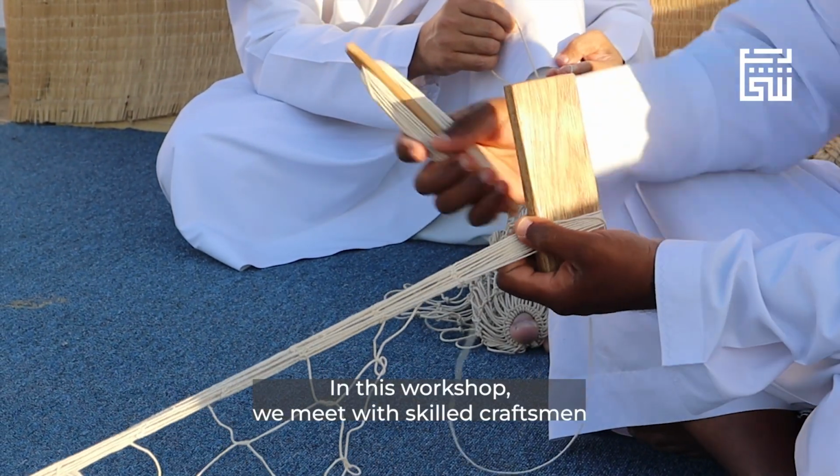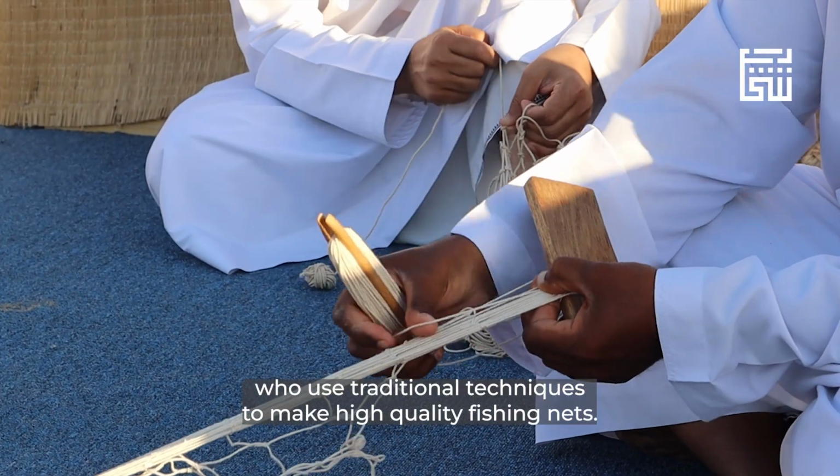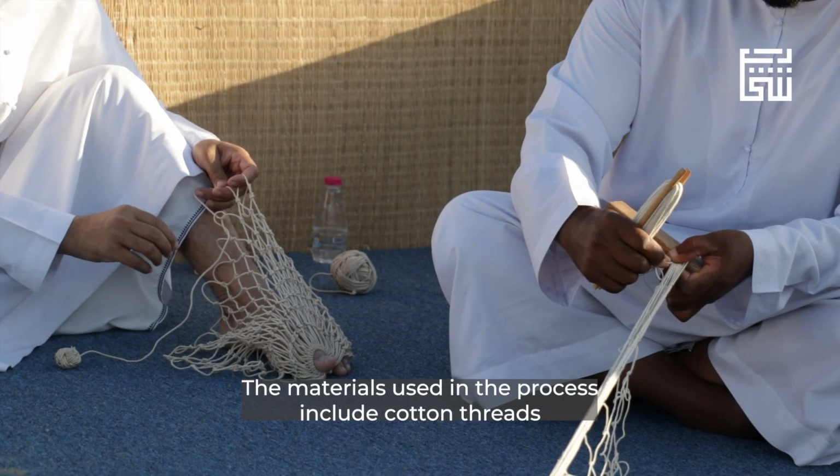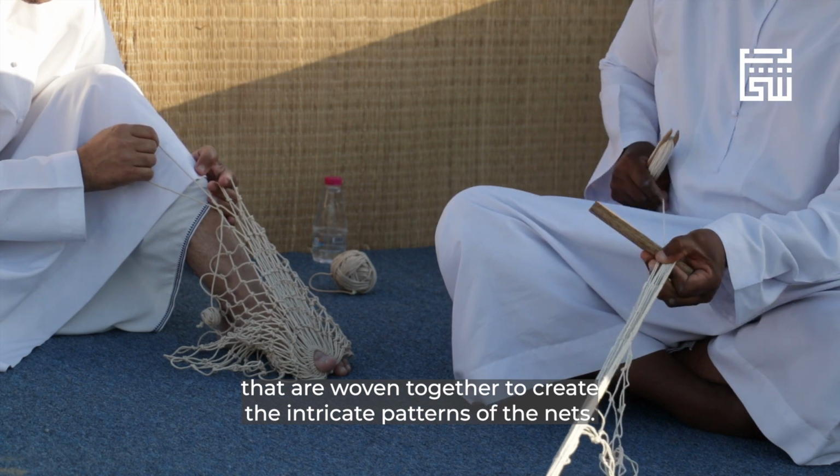In this workshop, we meet with skilled craftsmen who use traditional techniques to make high-quality fishing nets. The materials used in the process include cotton threads that are woven together to create the intricate patterns of the nets.